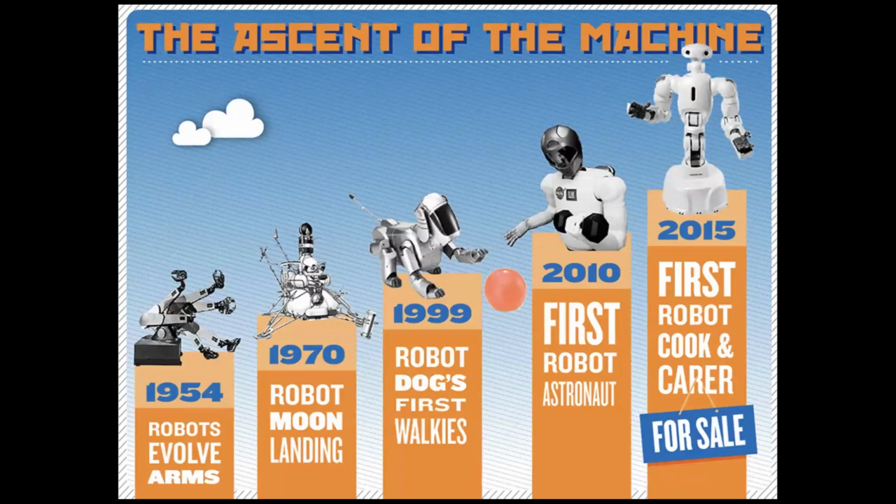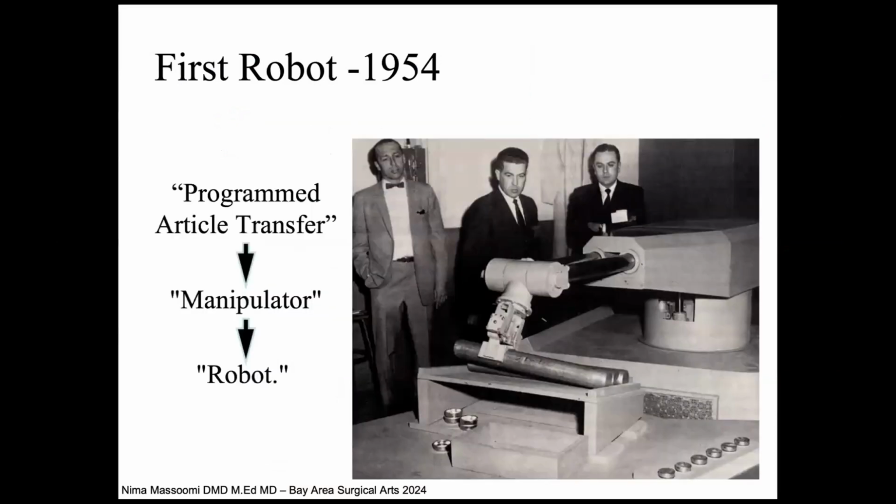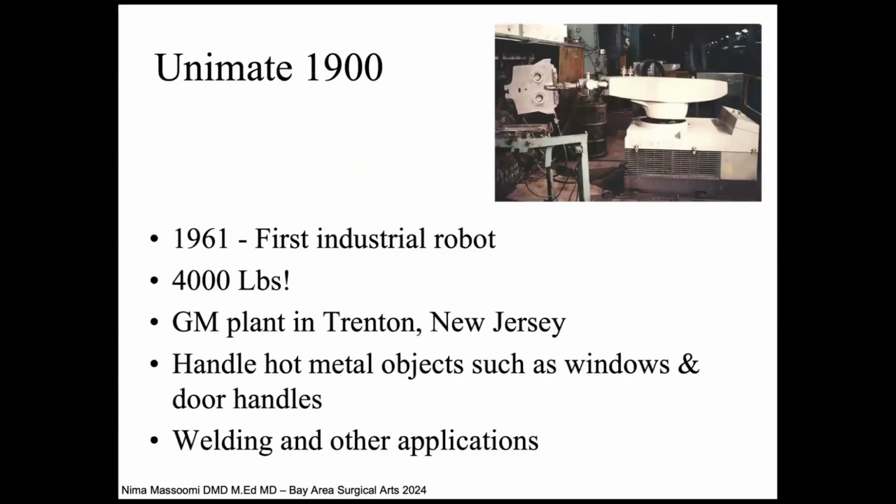So the first one was developed in 1954. And now just imagine all of the things that we have. So, this was the guy. George Devol was the guy that invented the first robot. Initially it was called the programmed article transfer, and then the manipulator, and now it's called a robot. And that first robot was over 4,000 pounds. It was in the first GM plant in Trenton, and it was designed to handle hot metal objects and do welding and other things.